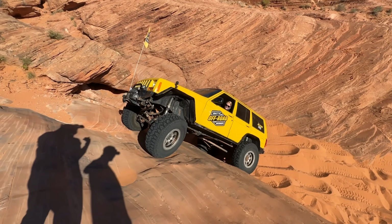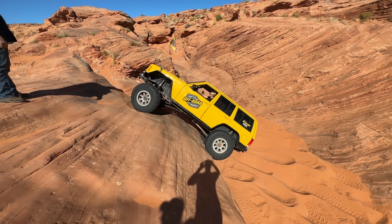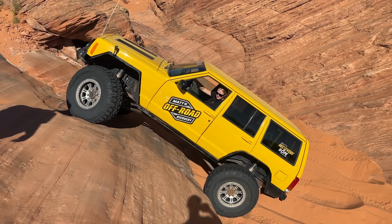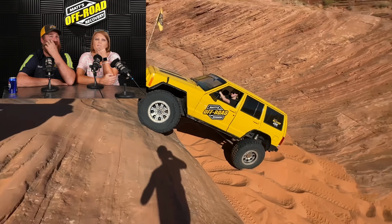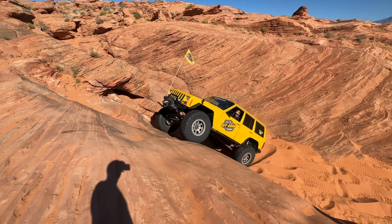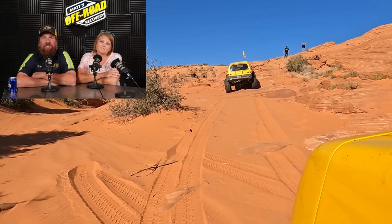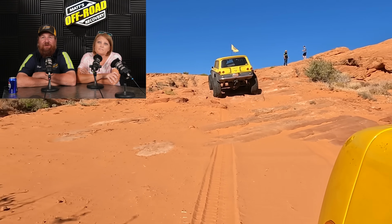Okay, let it go. Okay, stop. It took a while to get her up this obstacle, do you remember? Yeah. Back it up. It's one where the back wheels and the front wheels were all climbing out of holes at the same time. Okay, come here, buddy. So the first few obstacles of this trail are actually quite difficult. They're going to be great for spectators.